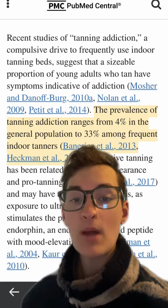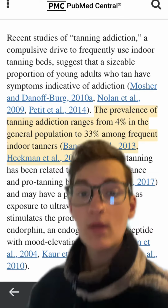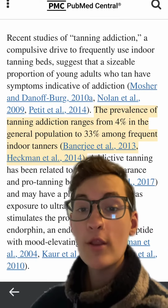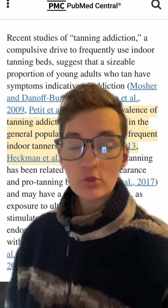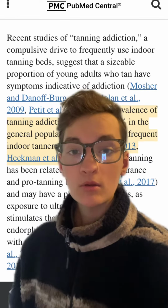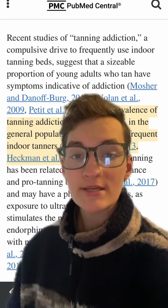Can you get addicted to tanning? Tanning addiction is actually quite common, and the mechanism behind it is extremely interesting. It's estimated approximately 4% of the population fits the criteria for tanning addiction. With that being said, about 1/3 of indoor tanners also meet this criteria, demonstrating that when you begin to indoor tan, your susceptibility to tanning addiction and over tanning increases drastically.